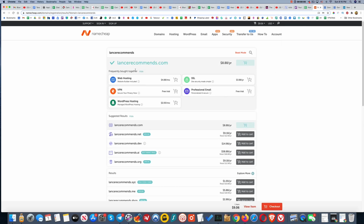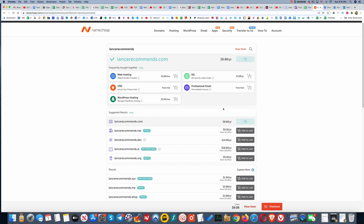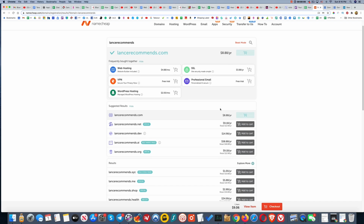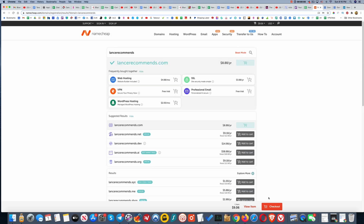Okay, so let's look at all these things that it's saying frequently bought together. You don't need to get any of this. So certainly if there's something you would like, feel free, but really there's nothing here you need, because I'll be showing you where I recommend for hosting. As far as VPNs, that's a whole other subject. I'm happy to make some recommendations, but email, same thing. That will be provided through Bluehost, same thing with SSL. That's again a nice thing about Bluehost, it provides it for free, so we don't even need to spend the $388 a year. Okay, so let's go ahead and we're going to click checkout.